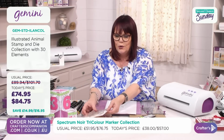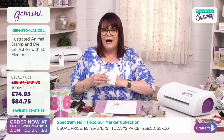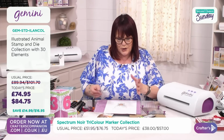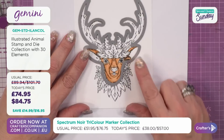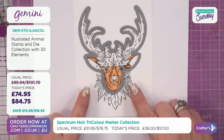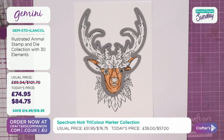But what I just want to show you, Becky, if I may, is this die, which I love. I'm not going to lie, I absolutely love them. You could use the stamps on their own if you wanted, but the die really does bring this to life, because you can start to build some depth. Now, the die fits perfectly, as you can see, if I just show you. It fits perfectly around his lovely little head. It leaves all this floral design here free.